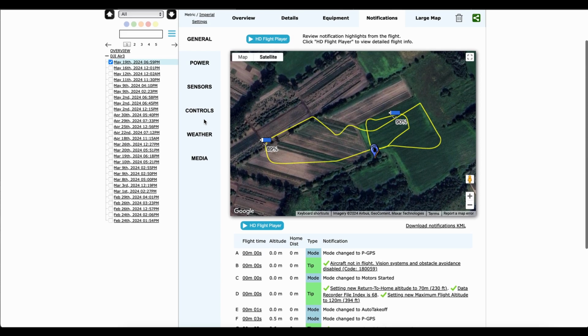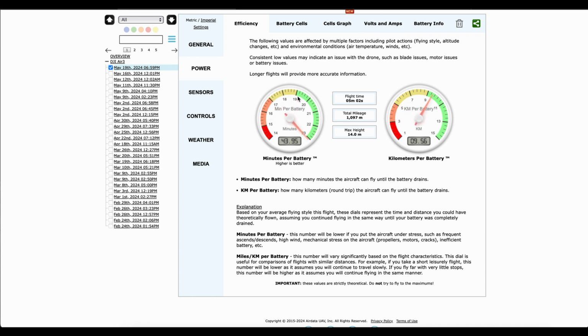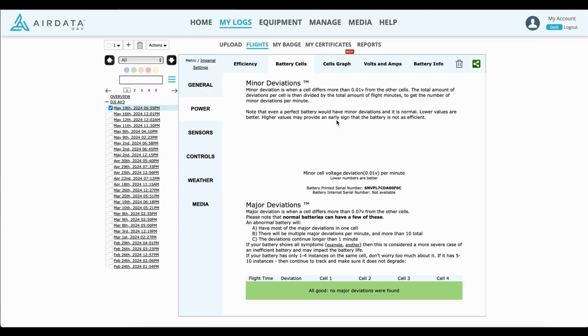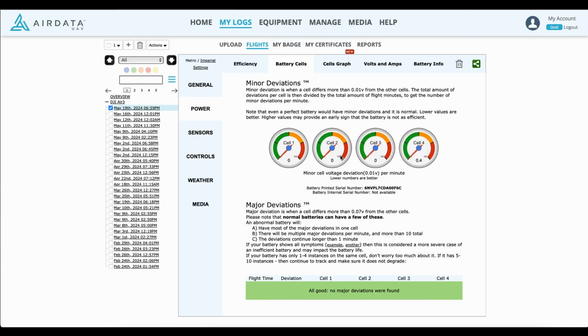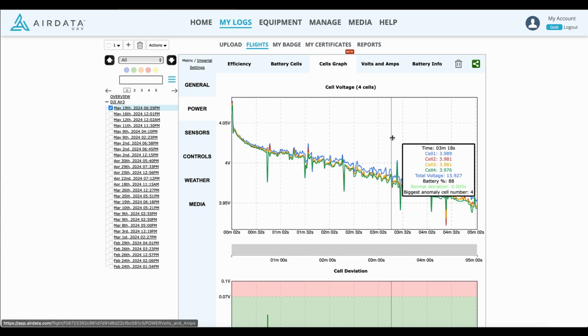Then next part what's interesting is the power. I already mentioned the batteries, so that will calculate the maximum flight time you get in the way you've flown your drone. Info about the battery cells, how they're doing. Everything is in green, so that looks good. Then cell graphs during the flight, how they developed, volts and ampere.